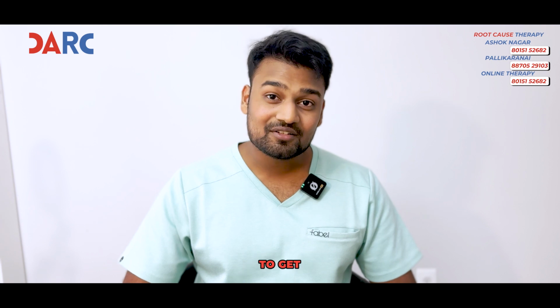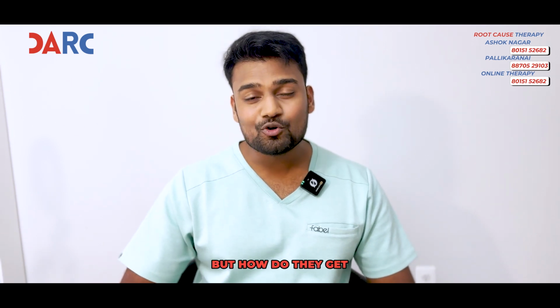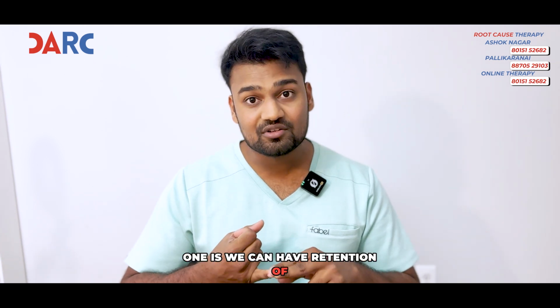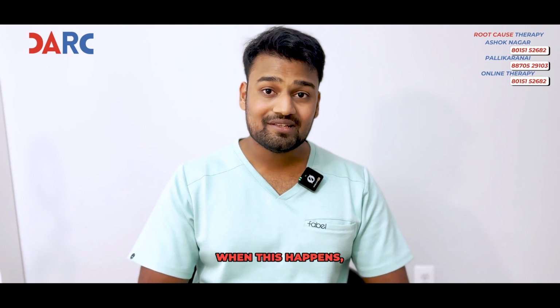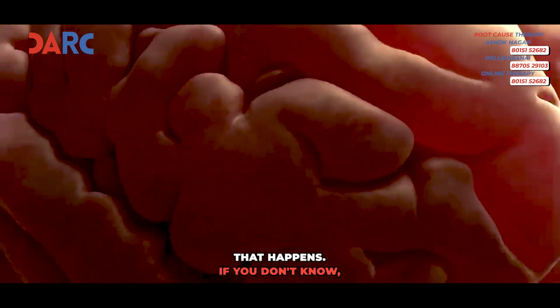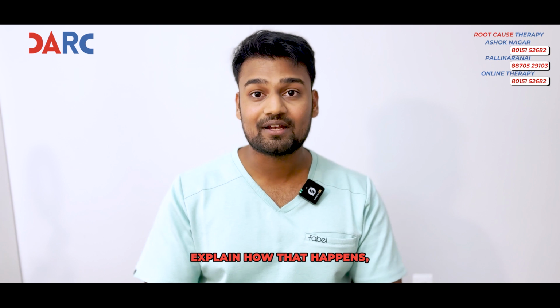And for the reflex to get integrated, we need to start with a therapeutic approach. But how do they get retained? That's the major question we have. One is we can have retention of primitive reflex with brain injury, cellular damage like oxidative stress, which we primarily see in autism, ADHD and developmental delay. When this happens, cells in the brain get affected, as we all usually know how that happens. If you don't know, you can watch my previous video uploaded on the channel that will really explain the process of oxidative stress.